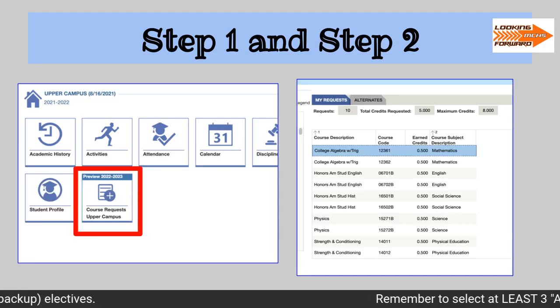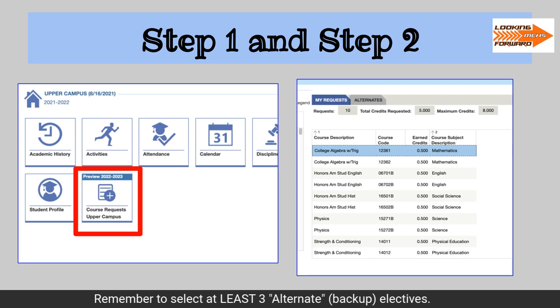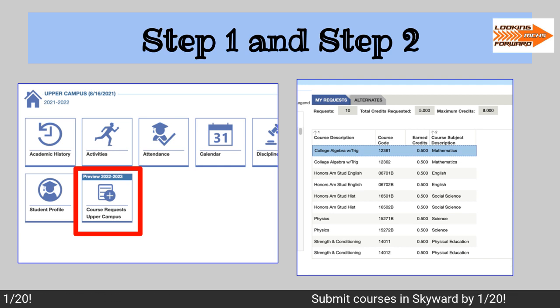We can move to the next slide, Mr. Menke. So this is visually what it's going to look like for you in Skyward when you go to do it. We have it boxed out for you right there where it says course requests upper campus. That's exactly where you're going to click once you log into Skyward through the student account. And then on the right, that's what the screen is going to look like for you.